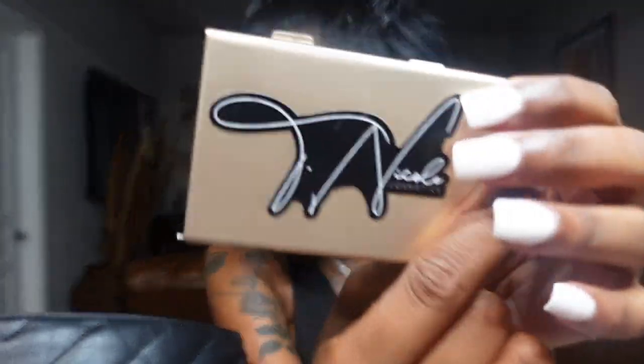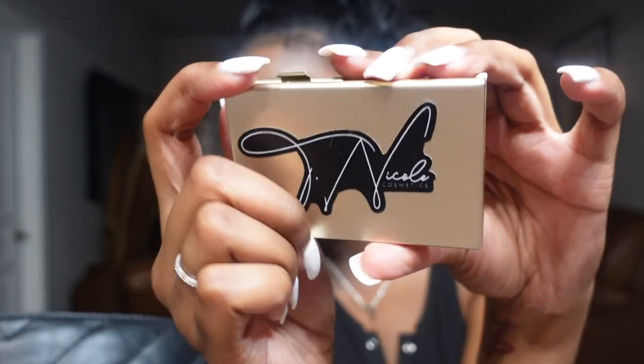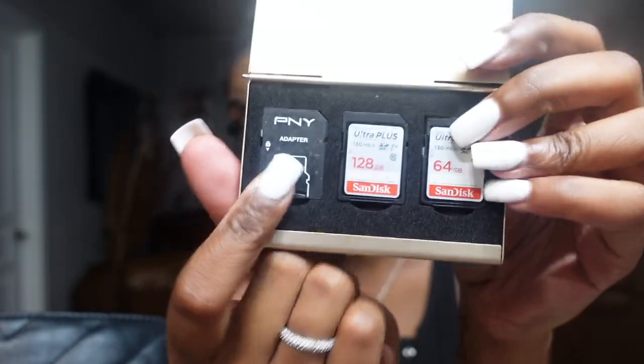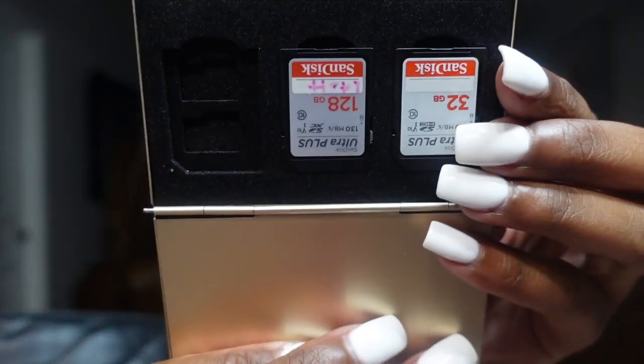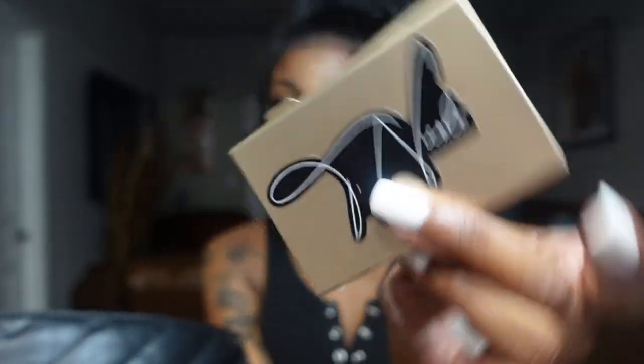And I like to be organized, so I keep them in the SD card holder. And as y'all can see, I label it, it faded away, but I label my SD cards. I just like to keep them neat, and these are so small, so they're so easy to lose. So I make sure I keep them in this holder. So yeah, we on to the girly team.